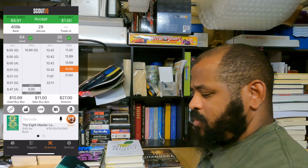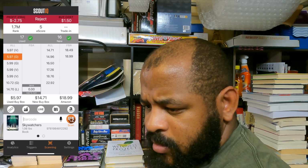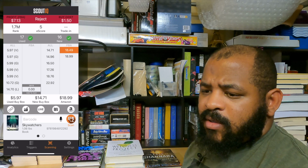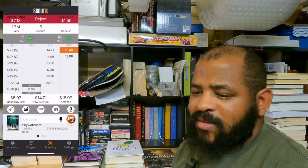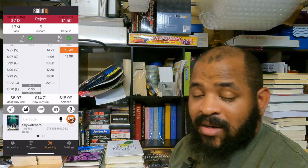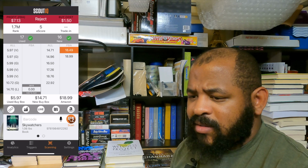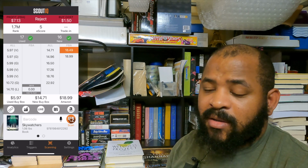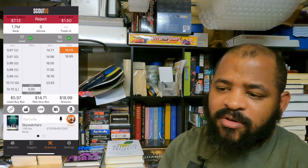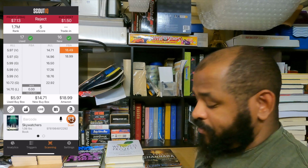All right, next book, Sky Watchers. Okay, new book, adjust it here, 1849. Now I have come across books that ScoutIQ did tell me to reject, 1.75 e-score, but I still send them in. I'd rather take a shot than not. I have seen these books with the rankings, and even like I said, ScoutIQ tell to reject it. They still sell. Might take a little bit longer, but even with the fees, you can still pull some profit out of it. So I'm gonna send this one in, see what happens, and we'll go from there.